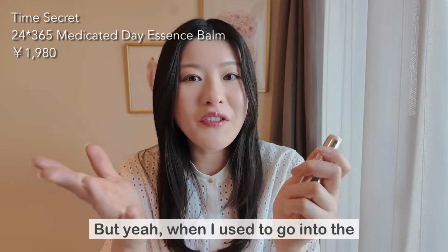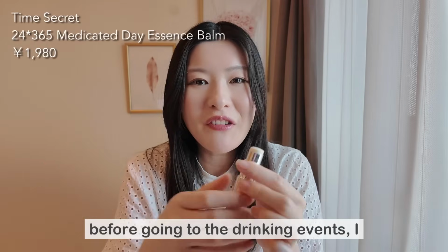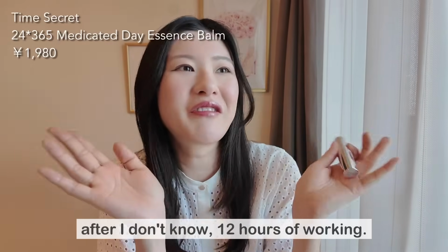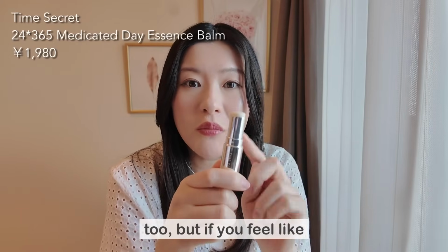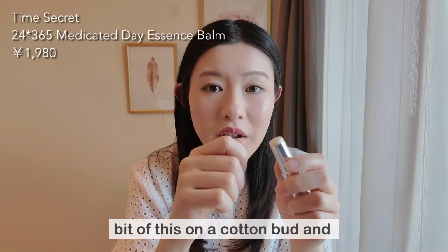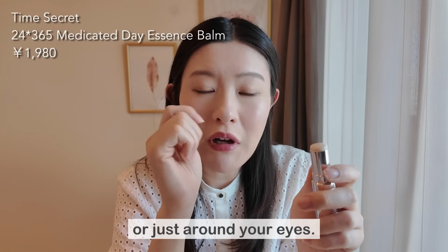But when I used to go into the office and I had drinking events in the evening, before going to the drinking events, I would go into the washroom and do a bit of this so that the makeup freshens a bit after, I don't know, 12 hours of working. This works on your base makeup too, but if you feel like your eyeliner or eye makeup smudged, you can put a bit of this on a cotton bud and fix it on the under eye or around your eyes.